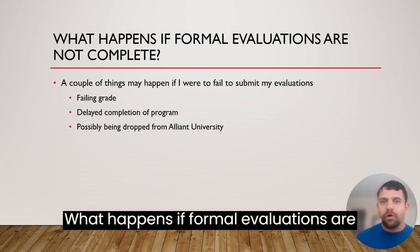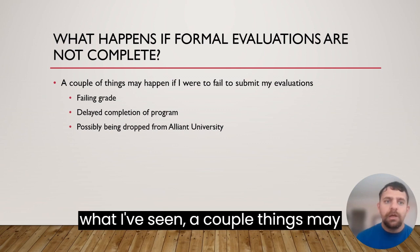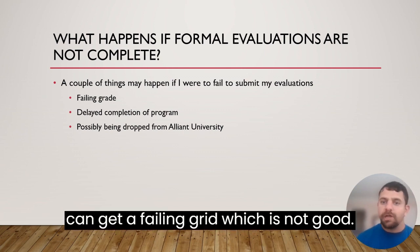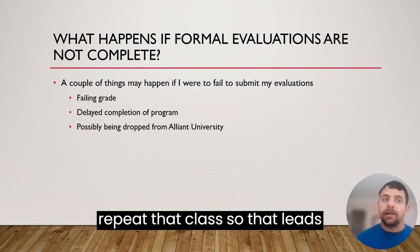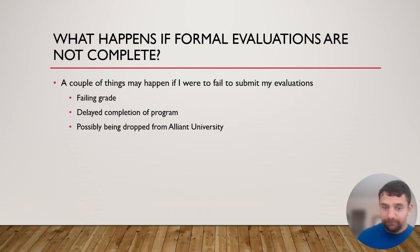Okay, what happens if formal evaluations are not complete? Based on my research and what I've seen, a couple things may happen if I were to fail to submit my evaluation. So one, I can get a failing grade, which is not good. As previously mentioned, I need to hit a B in all my classes minimum, or I have to repeat that class. So that leads into the next bullet point, which is delayed completion of the program.